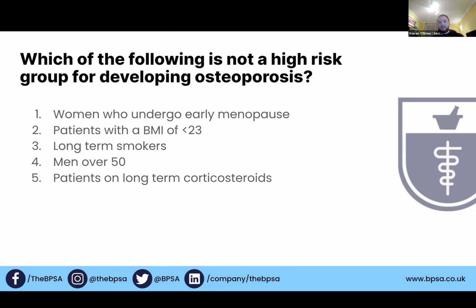So we'll just give you a minute to answer that one. And remember, the question is, which of the following is not a high-risk group? And this is something that we see in a lot of exams. They like to trick you up by putting the word "not" in. So little tip from all of us, always read the question, and read the question twice, read the question three times.